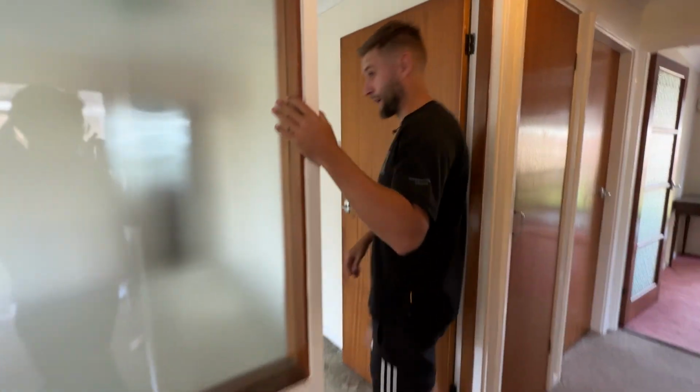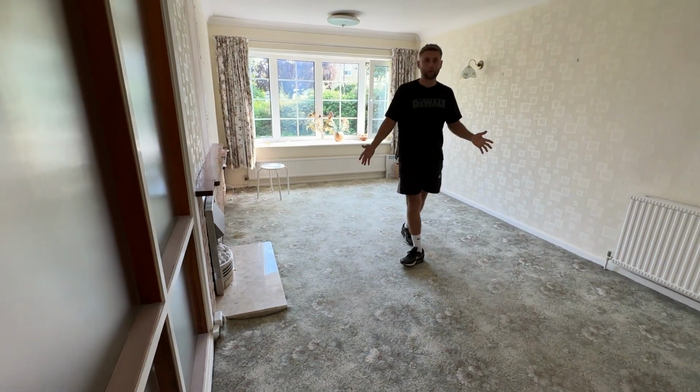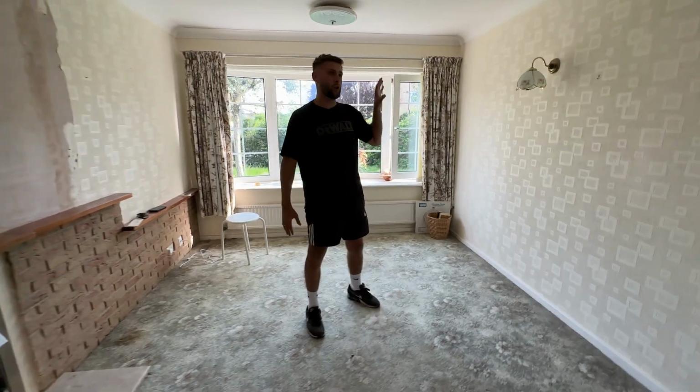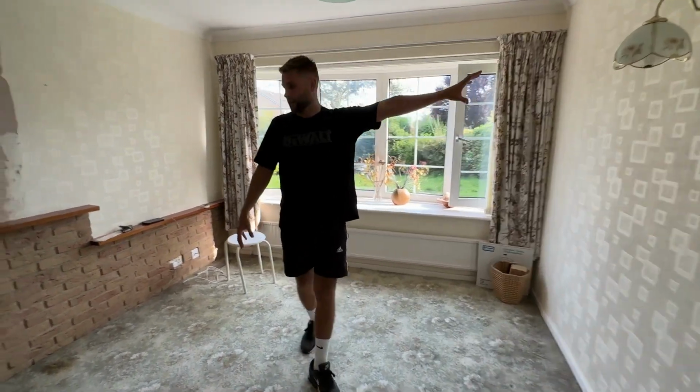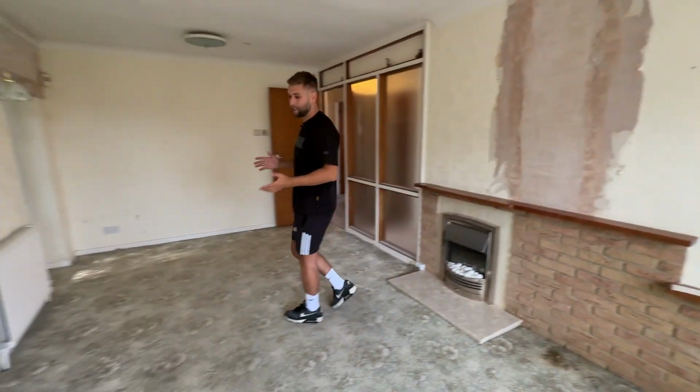This is all going to be coming out. This is a good sized space. Again, this will become a bedroom. We're going to have the bedrooms at the front with potentially an ensuite at this point here on this side. But a very good large open space to create a bedroom.